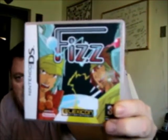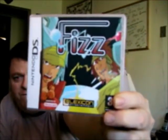Okay, now, last but not least is a game I got from Amazon.com. They had to import it for way too much money. I couldn't find a review on it, and I paid way too much for it, about 30-something bucks. And the game pretty much sucks. It's a good idea, poorly executed. It's a puzzle game called Fizz.